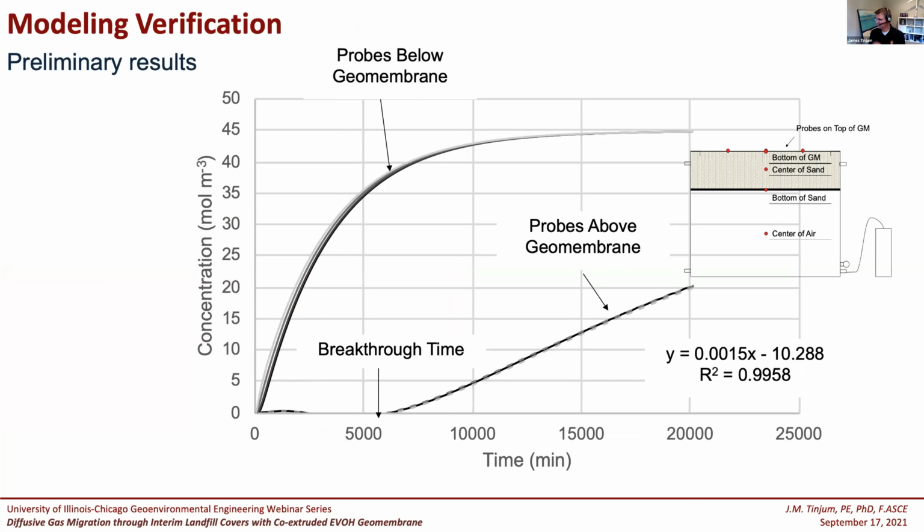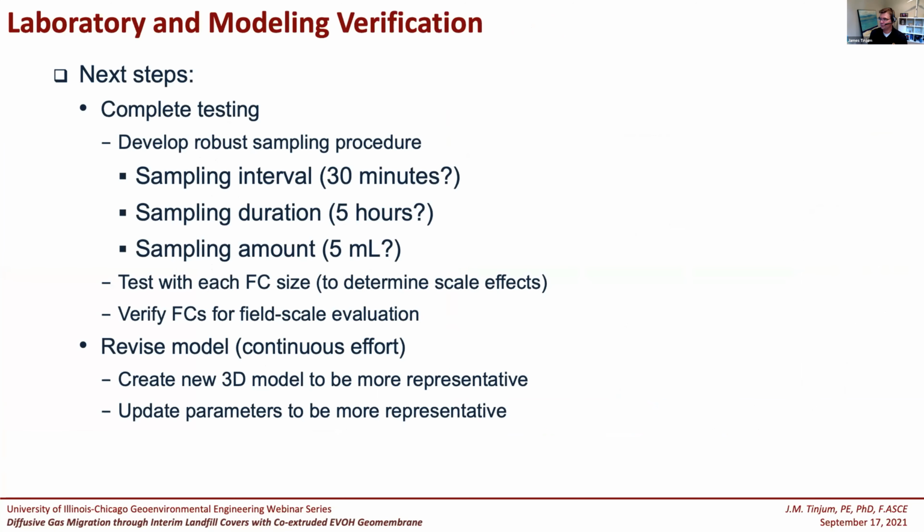With our modeling via COMSOL, we have expectations about when that breakthrough time would be for various gases. So that's what we're going through right now, this laboratory and modeling verification. Our steps are to develop a robust sampling procedure for these larger scale flux chambers: what the sampling interval is, what the sample duration needs to be, and the amount of material that we're removing.